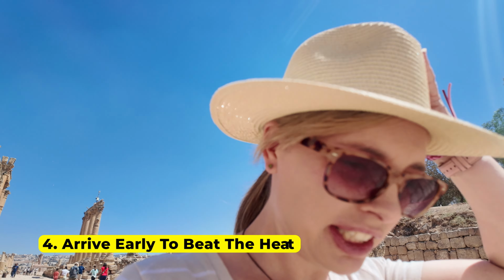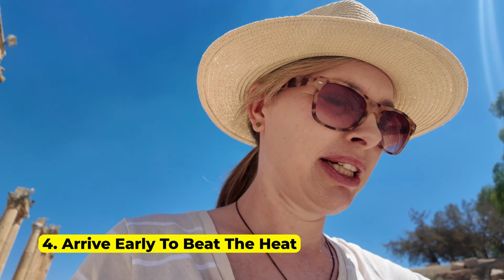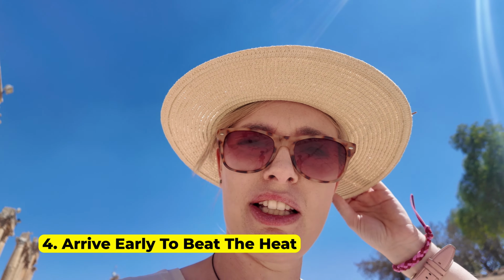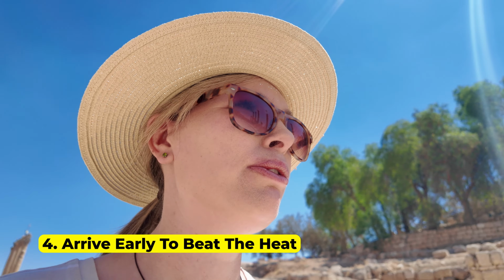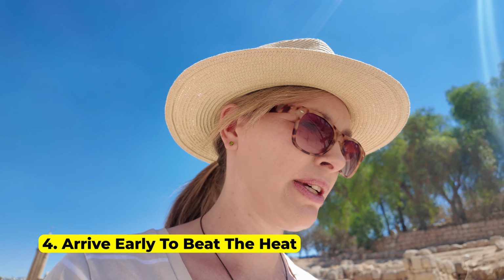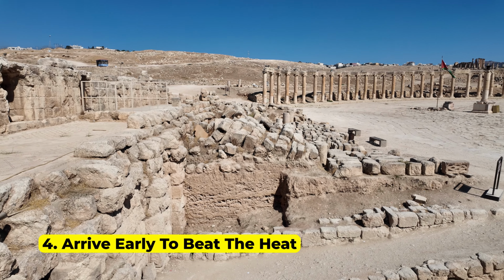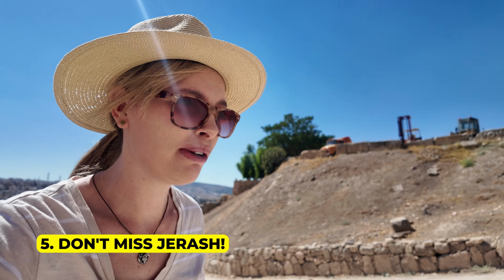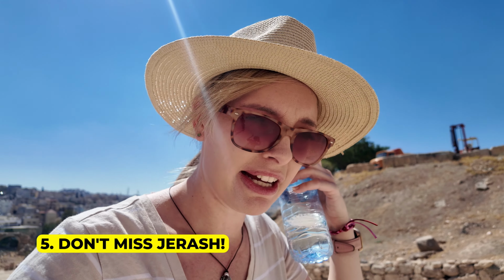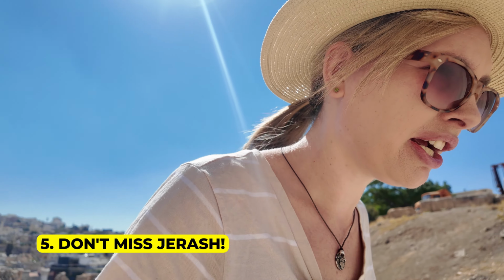One thing to bear in mind, do not come here at the hottest point of the day, because we are here at 11:30 and there is no shade. Also, it seems to be getting a bit busier now. We got here at about 9:30 in the morning and it was much cooler, much quieter. I cannot believe so many people come to Amman or come to Jordan and miss places like Jerash.